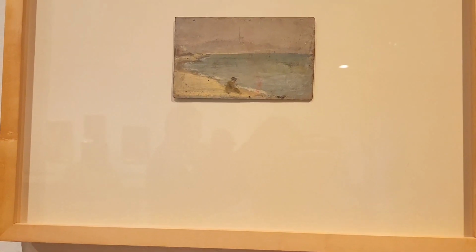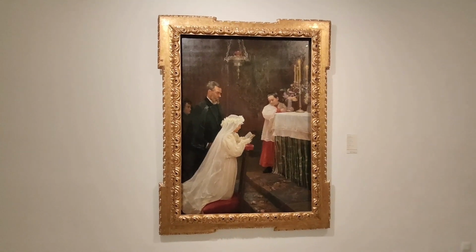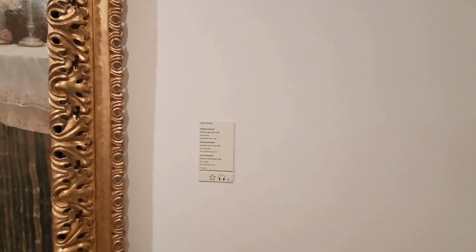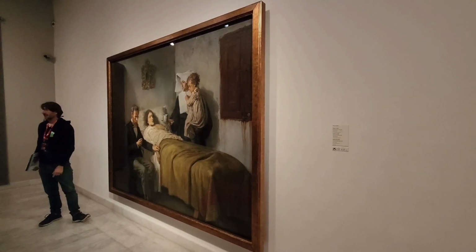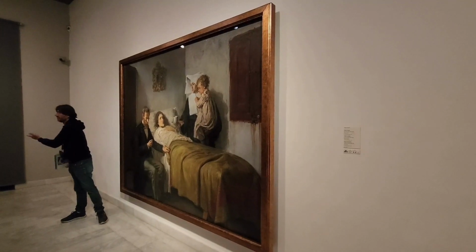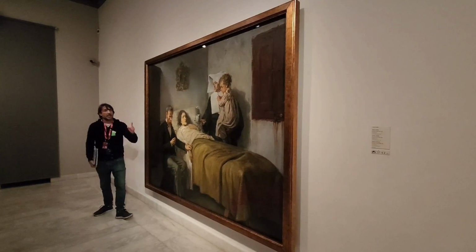This is some of his earlier work. '96. This is Science and Charity, 1896, one of his more popular works. I personally thought it was a smaller painting. I've seen it in magazines and online. For reference, obviously, you can see that it's quite big.